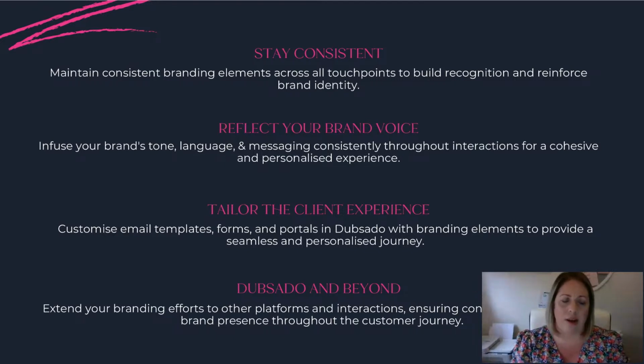Reflect your brand voice. Infuse your brand's tone, language, and messaging consistently throughout your interactions for a cohesive and personalized experience. We all want our clients to have the most incredible experience. We want them to walk away feeling satisfied, feeling heard, and feeling valued. And if you get that across within your messaging, your emails, or your forms, then they're going to have that experience.